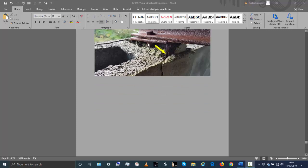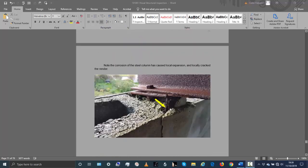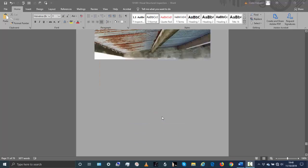So it's poorly designed. I mean, the detail of tying the masonry into the steel, there's been no allowance for movement made, and you can see that there's quite extensive rusting, I suppose because there's quite a lot of rain that's going to penetrate down through these cores, because that's effectively almost open to the elements there. The roof sheeting is rusted, and it's allowing rainwater to penetrate, and there's a little bit of fungal growth on this timber joist.